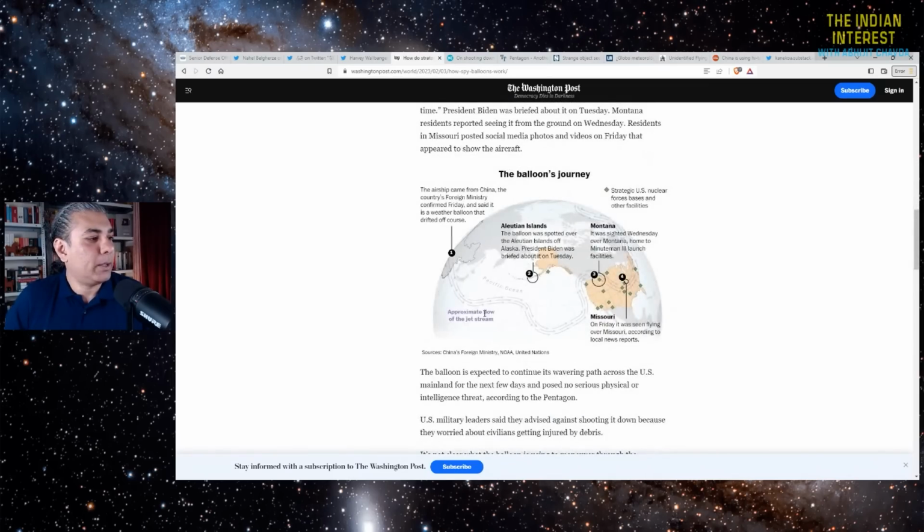Let's take a look at the journey. So it originated in China. The airship came from China. The country's foreign ministry confirmed it's a weather balloon, they say, and it drifted, of course. Then it passed over the Aleutian Islands, these are American islands. So that itself is fishy. And on these islands, you have various defense establishments, defense stations, naval stations, radar stations. So it flew over the Aleutian Islands, which is fishy. And then it entered the US airspace. It flew over Canada first, then it entered US airspace over Montana, and it flew over this facility in Montana, where you have these silos that contain ballistic missiles.